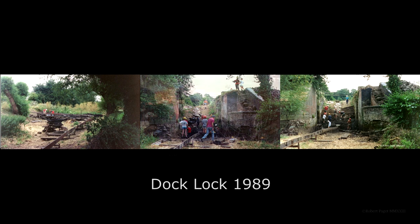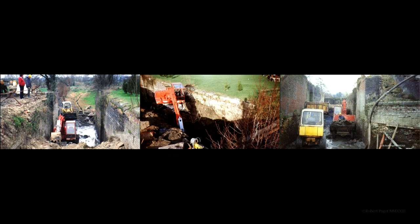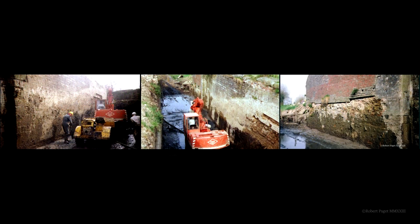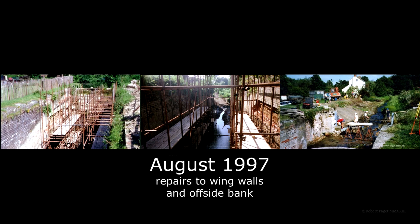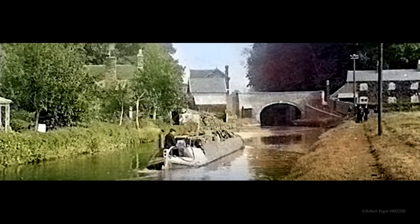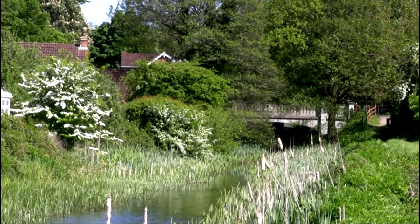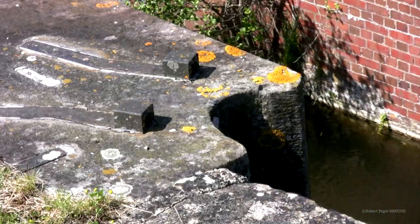In 1989, a large volunteer work camp used a monorail system for removing spoil. This gave hope for future restoration. In the 1800s, lock keepers and mudmen were supplied with flannel coats and water boots. The 20th century volunteers wear safety boots and hard hats. Those new navvies now had the challenge of proving that the canal could be restored.